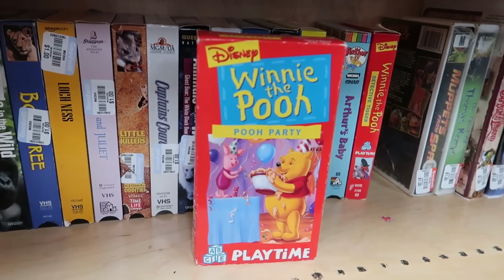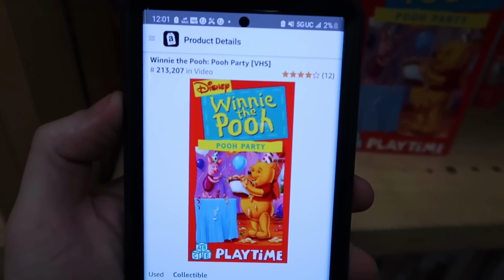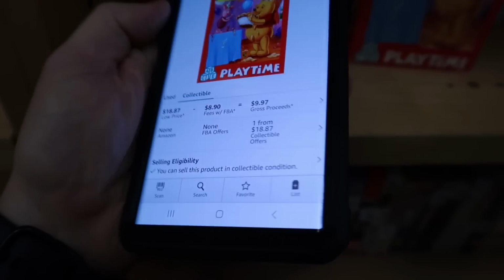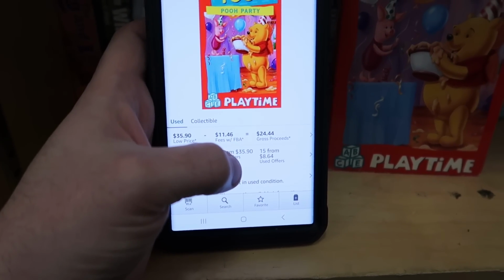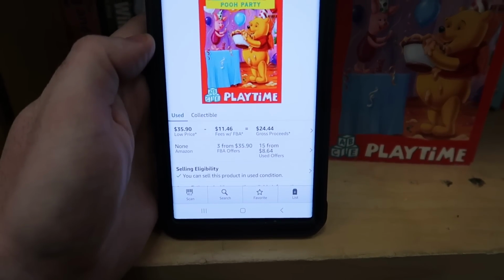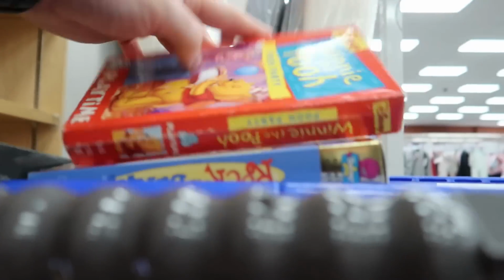So Winnie the Pooh is definitely another good one. I scanned it in right here. Has a little bit of a higher rank, but it will sell. And oh, that's collectible. Let's check used. Yeah, used. FBA is coming at 35, merchants are coming in at 8. Split the difference, about $15. That's not bad. We'll stick that up there.